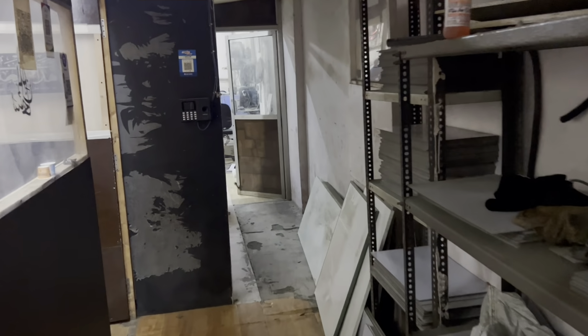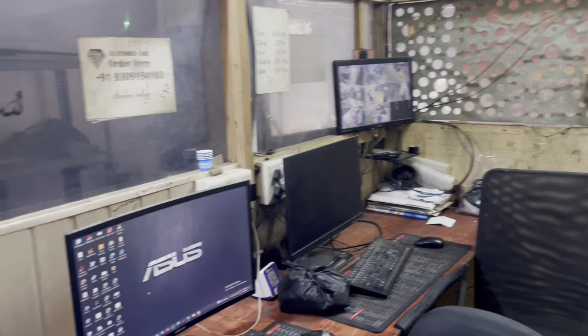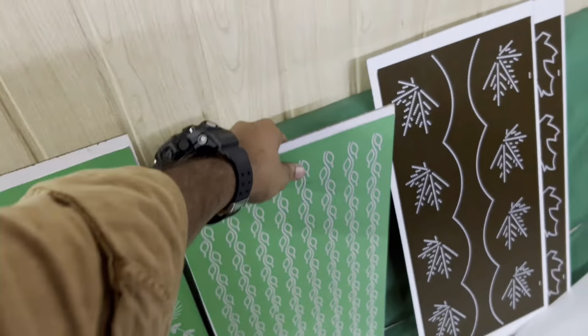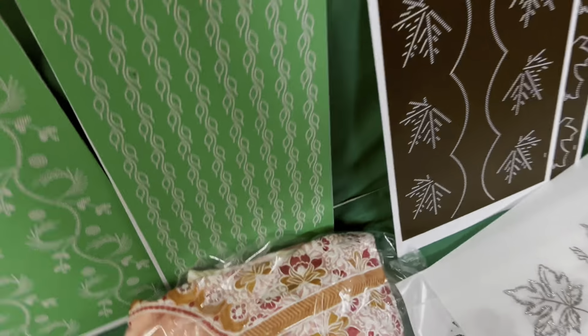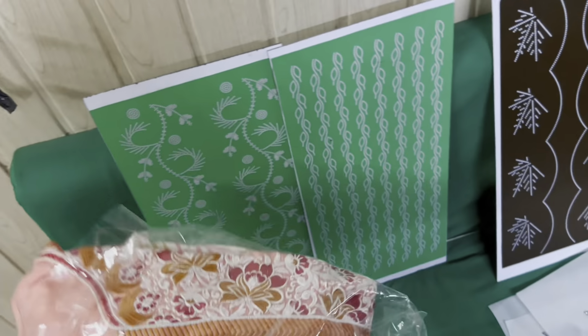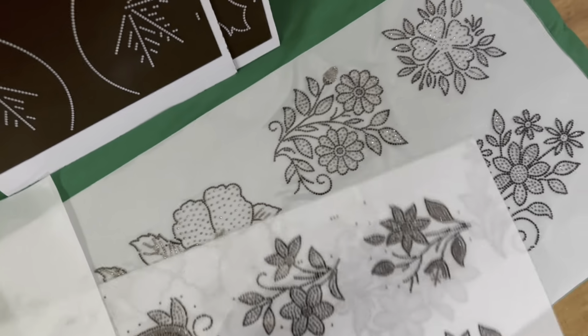Today, we are taking you on an exclusive factory visit to show you how we bring each custom rhinestone product to life, from concept to creation. Here, you will see how each design is matched with the right rhinestones and aligned with precision to achieve the perfect final look. And yes, we also specialize in applying hot fix rhinestones on embroidered suits. Whether it's traditional embroidery or contemporary patterns, our team has the expertise to enhance any fabric with high quality stonework.